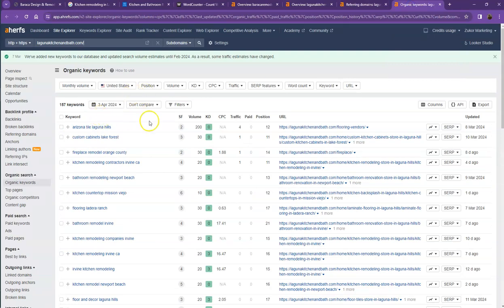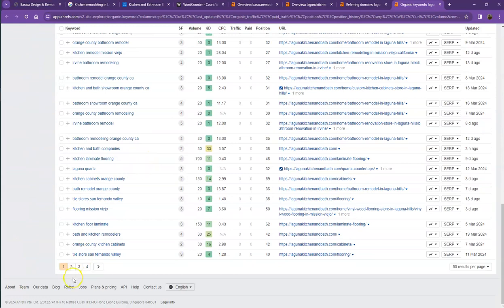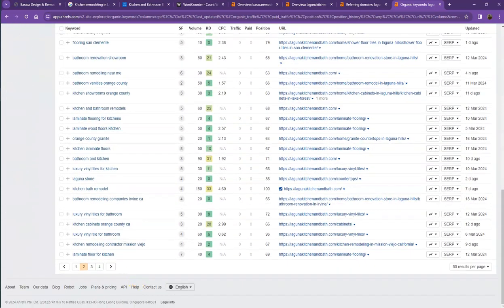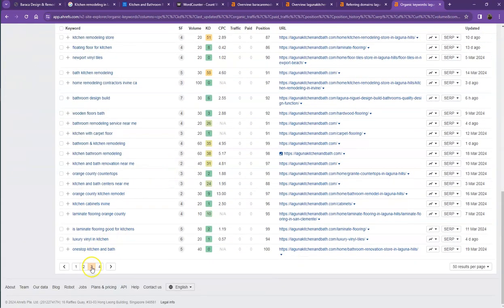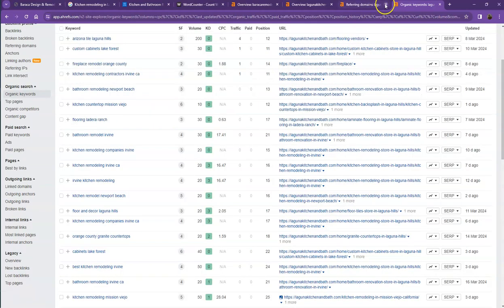Next are the organic keywords. These are all the keywords they have listed on their website, so when customers search for these specific words, their website will show on top of the list. And if you also look at the numbers under volume, these are the total number of people that search for the specific keywords on Google every month. So that's how important choosing the right keyword is. That way more people will be able to find your website quicker and easier.